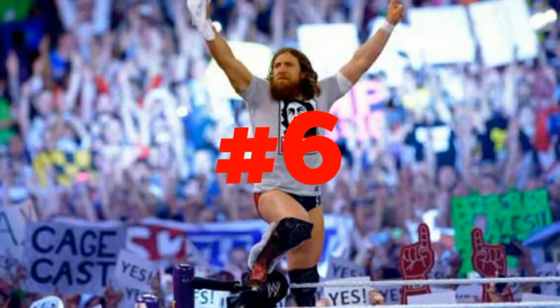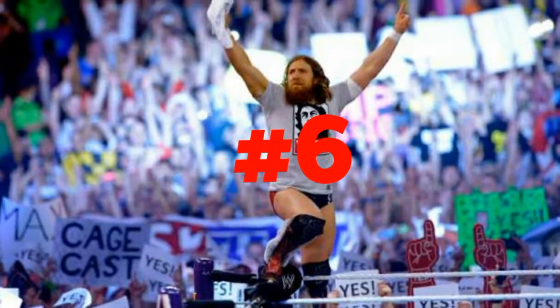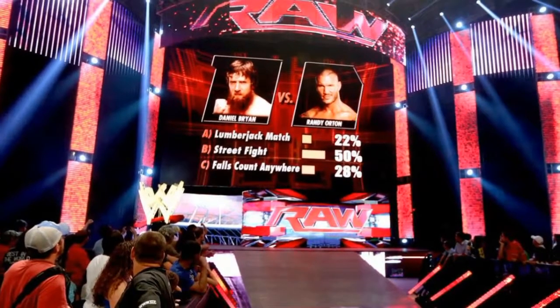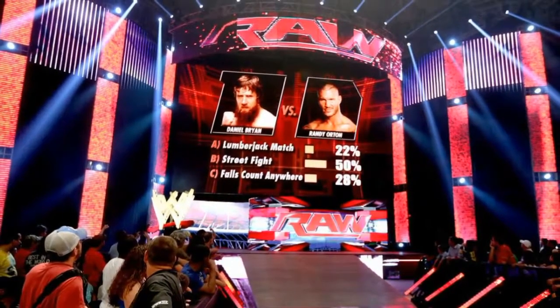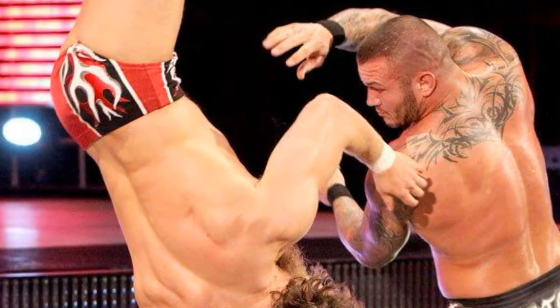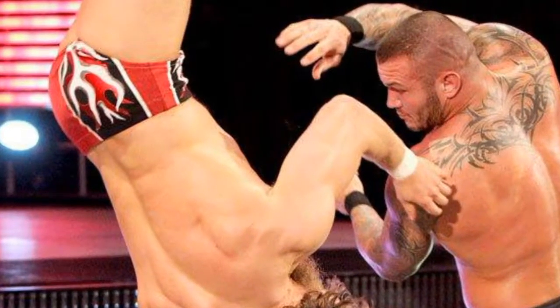Number 6 is going to Randy Orton versus Daniel Bryan in a street fight on Monday Night Raw. Voted for by the WWE Universe in the WWE.com poll. They voted for it to be a street fight, and it went everywhere. It was a brutal match.